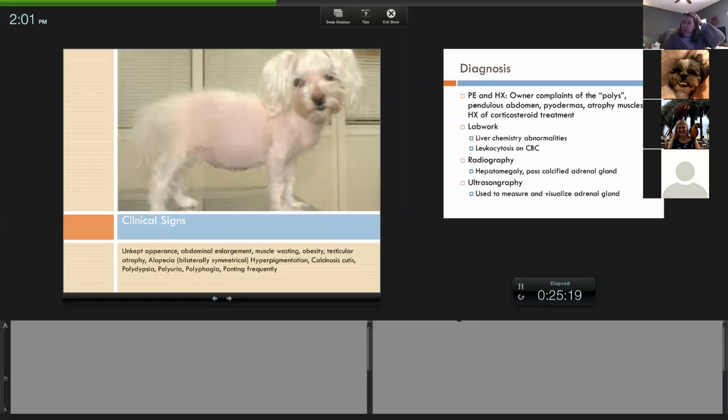If you start to pet your dog, one area where you can find this is the muscles in the face. When they start to waste away, you can feel the cheekbones and the occipital protuberance. Sometimes you go down their back and you can feel some of their vertebrae, but underneath they've got this big belly. Some people say my dog is gaining weight. But if you look at the rest of them, they're not necessarily gaining weight. They're losing muscle, muscle wasting. You can also see some obesity.